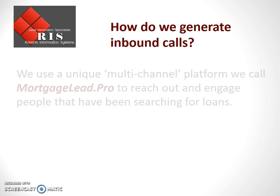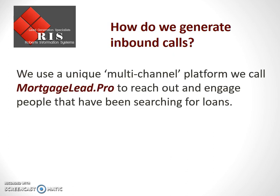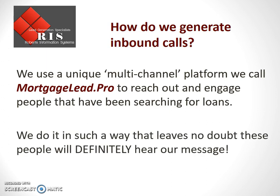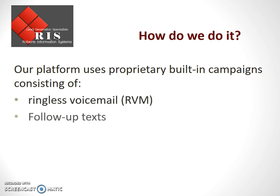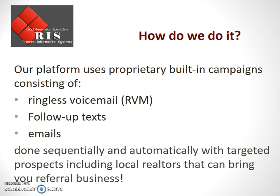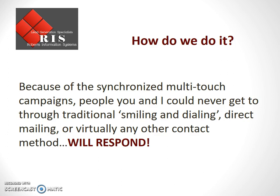Now, how do we generate inbound calls? Well, we use a unique multi-channel platform we call MortgageLead.pro to reach out and engage people that have been searching for loans. We do it in such a way that leaves no doubt that these people will definitely hear our message. Our platform uses proprietary built-in campaigns consisting of ringless voicemail, or RVM, follow-up texts, and emails. And it's all done sequentially and automatically with targeted prospects, including local realtors that can bring you referral business. Because of the synchronized multi-touch campaigns, people you and I could never get to through traditional smiling and dialing, direct mailing, or virtually any other contact method, will respond.